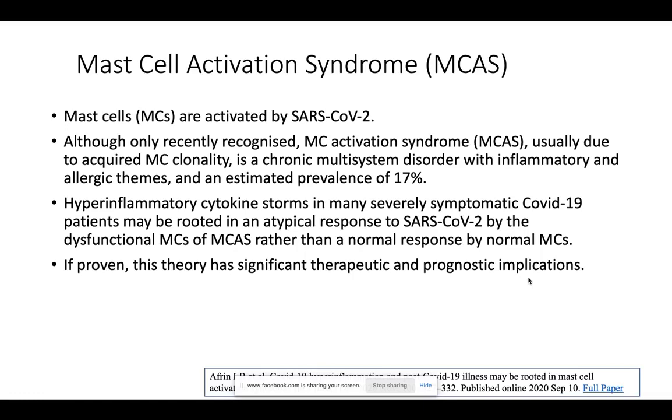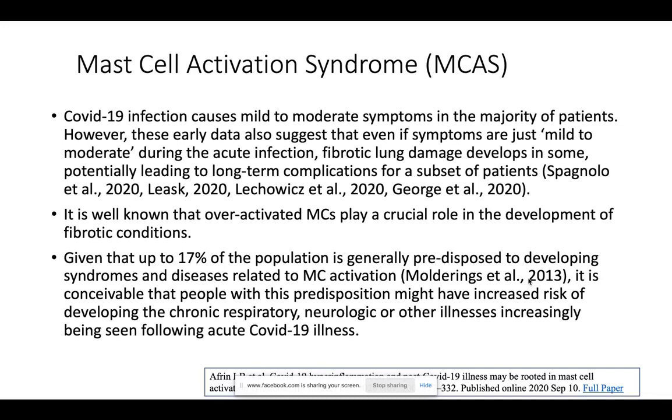Mast cells are activated by SARS, and only recently recognized is the condition called mast cell activation syndrome. This is a chronic multi-system disorder where there is over-exaggeration of inflammation, allergic mast cell degranulation going on. You have this hyperinflammatory response, and this now seems to be very much linked with what's happening in long COVID and ongoing fatigue in long COVID. So it may well be that mast cells are playing a key role in the ongoing symptoms of long COVID. And this again is an area that is being quite studied at the moment.